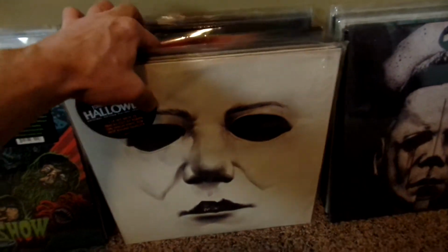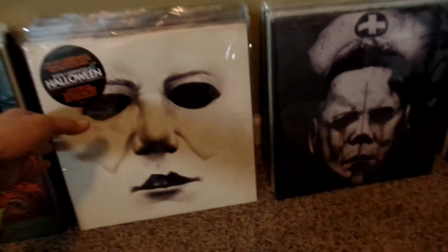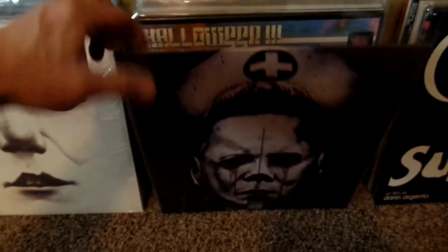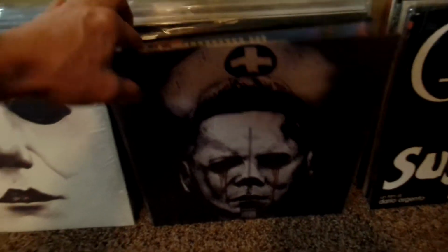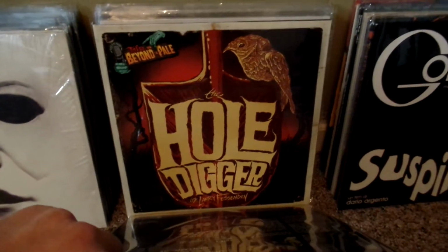I think I've been through all these. More Depeche Mode. Mondo Zombie Boogaloo. That's actually a really good record. It's got some cool songs on it, and it's this bright red color. Obviously, there's Halloween 2, Halloween 3. Oh yeah, They Live. Oh yeah, Tales from Beyond the Pale. This is really nice.